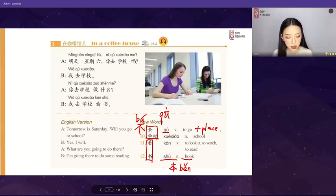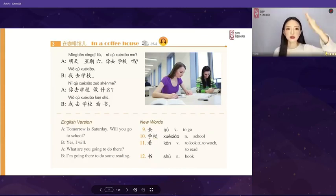Now let's try to read it from the start, each word twice. 3, 2, 1. 去去，学校学校，看看，书书。Very good. Now let's move on to the text. I will read it for you and please listen carefully.